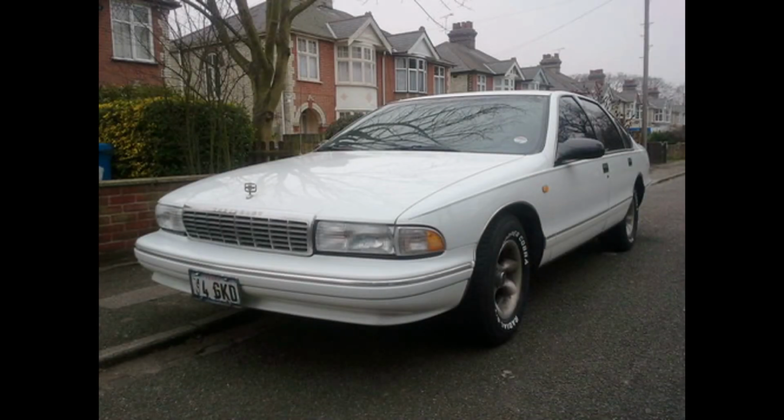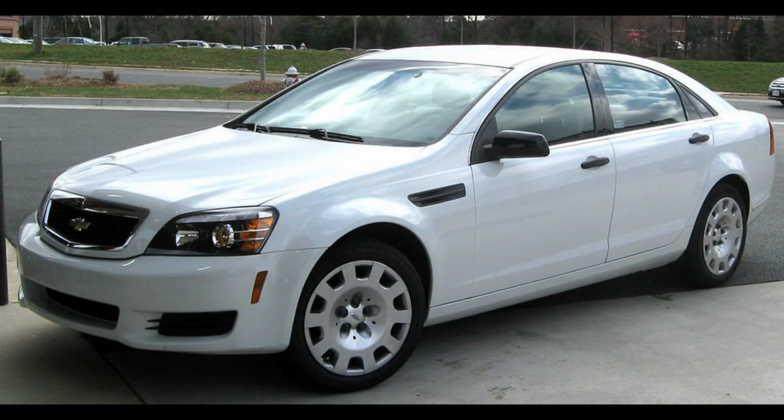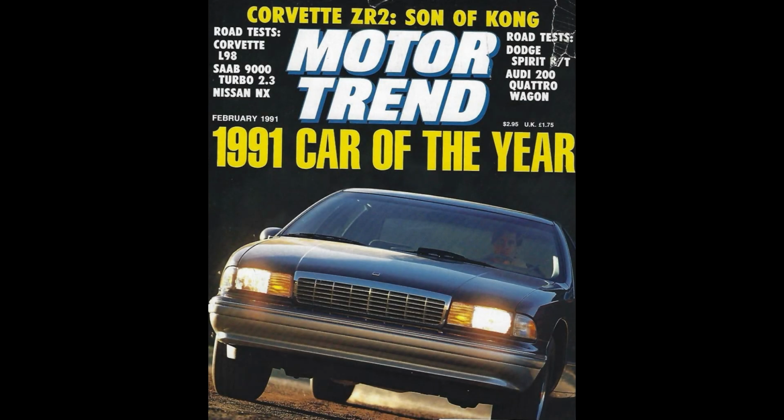The fifth-generation Caprice debuted in 1999. Chevrolet had apparently decided to put this model name on hiatus for 2 years. The final sixth-gen cars were available from 2006 until the end of 2017. The legacy of the Caprice name was reinforced twice by Motor Trend magazine when it named the Caprice the Car of the Year in both 1977 and again in 1991.